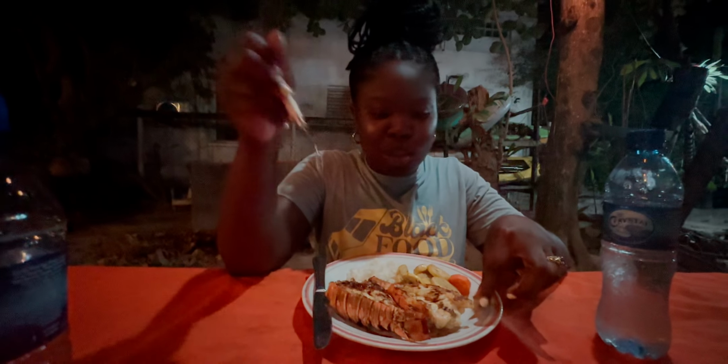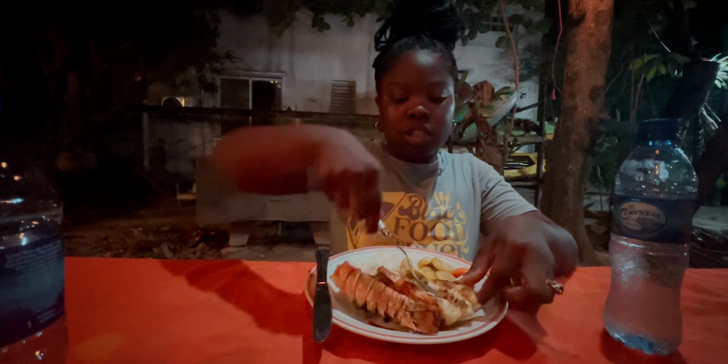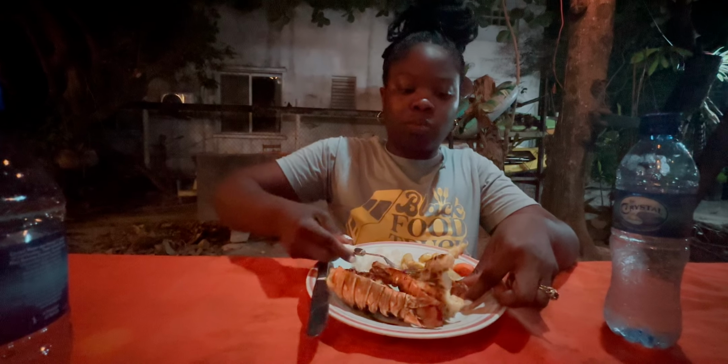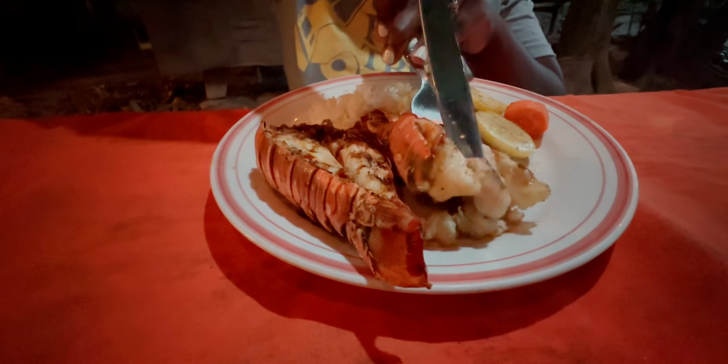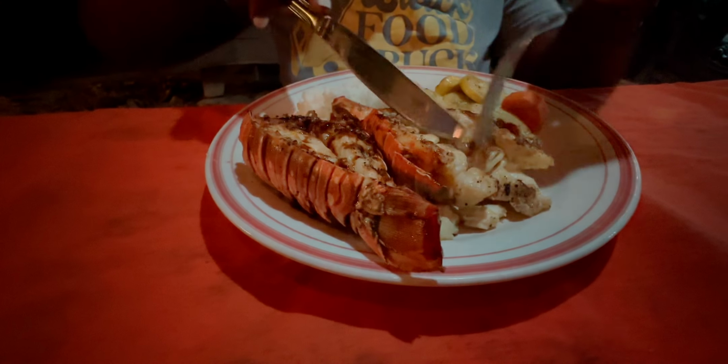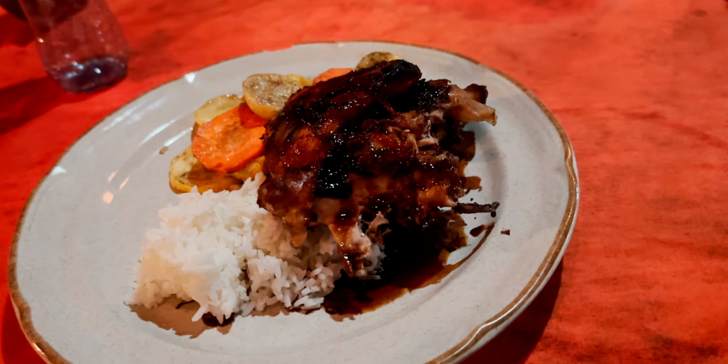For our last night, we grabbed dinner at Willy's. It's a communal style place, and you just walk in, grab your drinks from a cooler, and wait for someone to take your order. The food was absolutely delicious, and it was a new experience for us. Bria had the lobster tail, and I had the jerk chicken. Once you're finished and ready to pay, you just tell them how many drinks you had and what you ate.